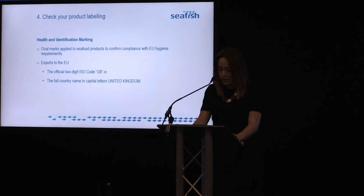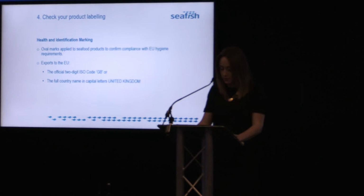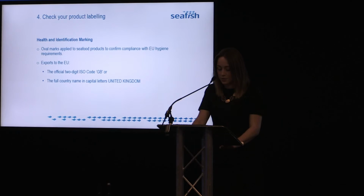In a no-deal scenario, all seafood must also include the new form of the UK health and identification mark. Health and identification marks are the oval marks that must be applied to seafood to confirm that they have been produced in a UK establishment, inspected by the competent authority where necessary, and are fit for human consumption. For businesses who export seafood to the EU, the new form of the health and identification marks must carry either the GB or the full name United Kingdom in capital letters on the packaging, and this is instead of the EC abbreviation.